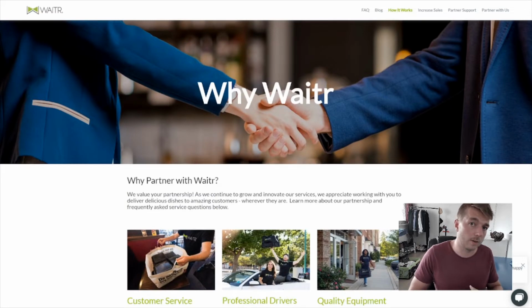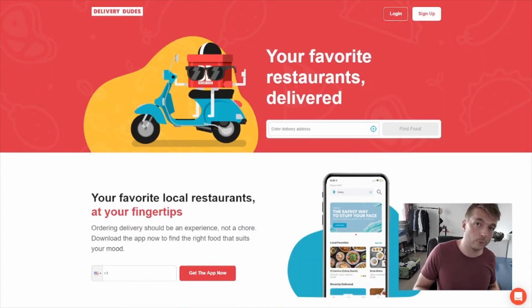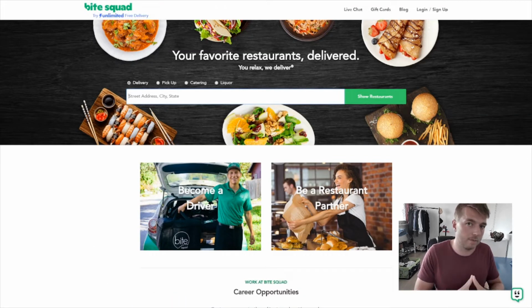Now, this is actually where the other businesses related to Waitr Holdings come into play. You have Waitr, Delivery Dudes, and Bite Squad. All of these have the same principle. Restaurants register with them to be part of their food delivery network, which means that people access the Bite Squad application or the Delivery Dudes application or the Waitr application, and they can see a list of restaurants where they are, and they can order food from those restaurants to be delivered by this service.